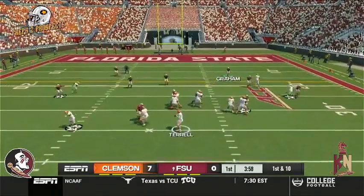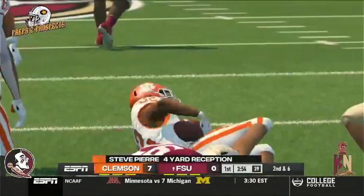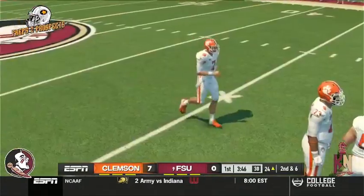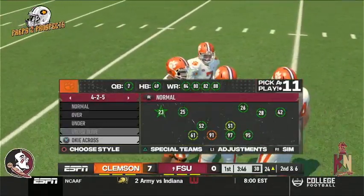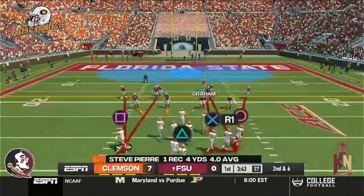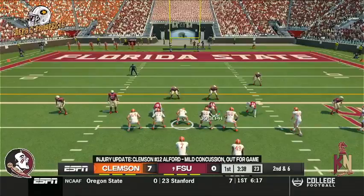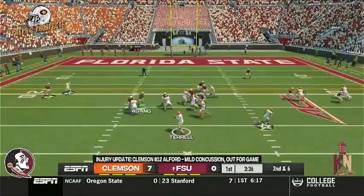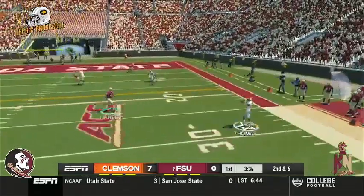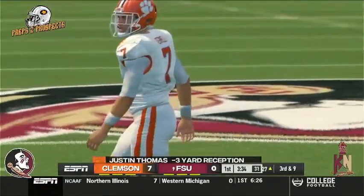Quick throw. He's taken down around the 28-yard line. I really like going to the tight end here on third down. It's not even about the defense not expecting it, because I think they did. It's about mismatches. He's probably bigger and stronger than the guy who's trying to cover him. We've got a 1st and 10. Ball on the 28.